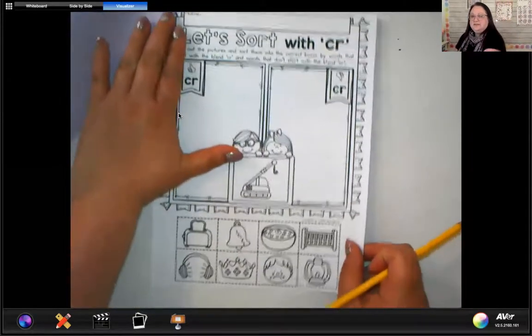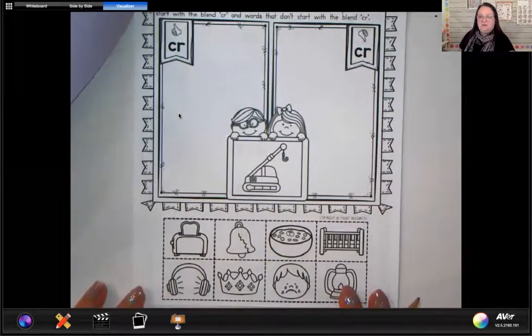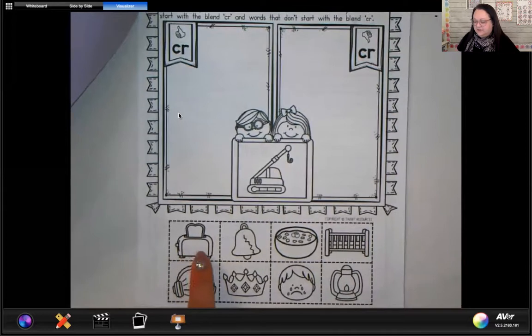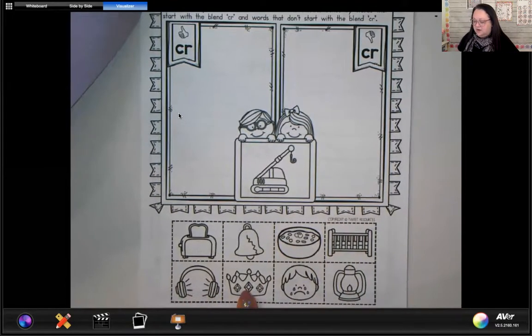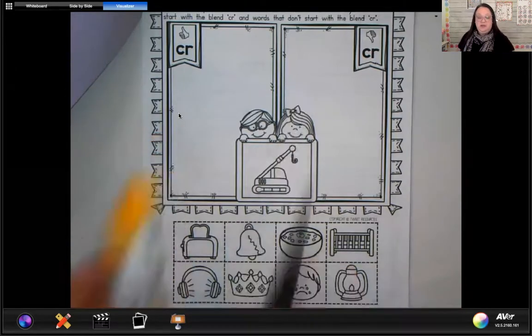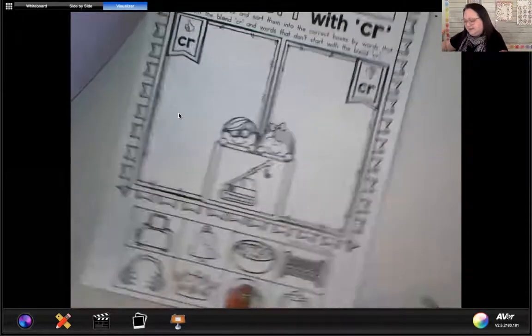So in our first assignment, in our packet, we are looking for pictures with the cr sound in them, okay? So you have to look very carefully. Okay, so let's look at these first pictures. Toast, crack, soup, crib, headphones, crown, cry, lamp. Okay, so let's go ahead and get our scissors and glue. And if you don't have scissors and glue, make sure that you pause your video and go ahead and get those. All right, so now that we have all the supplies we need, let's go ahead and cut.